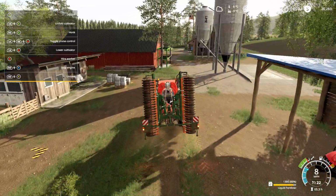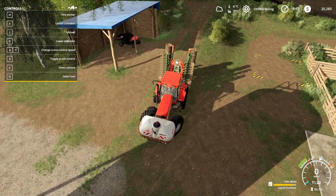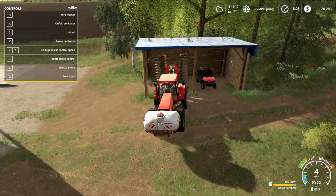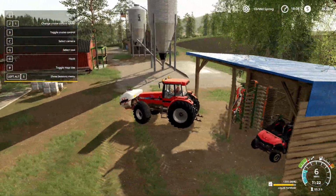Right, I think this is literally the last space left on the farm for equipment, so we will tuck it in here if it will fit underneath. Oh, there we go, perfect. Right, drop it off. Now let's put the case away.